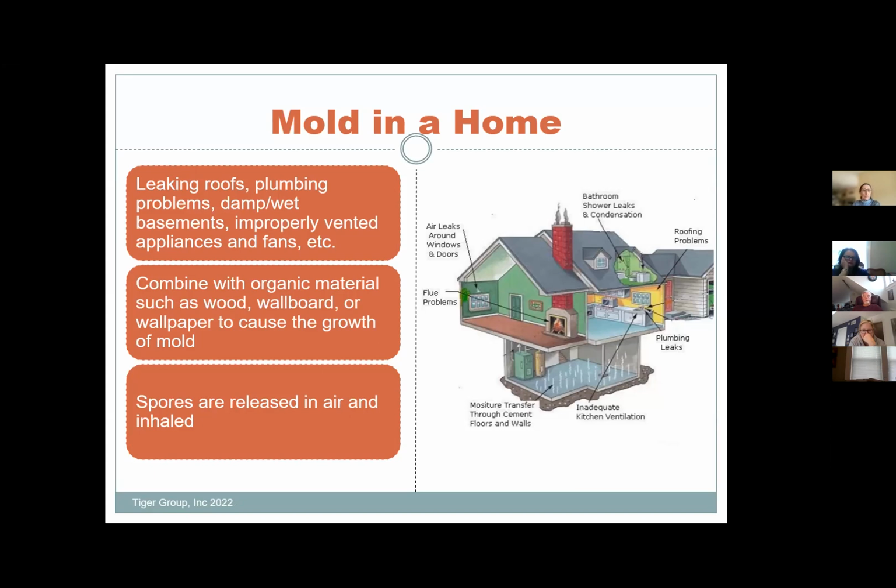So mold, first of all, needs a moisture source, and leaking roofs, plumbing issues, high humidity in a home, these are all very common sources for that moisture. They then combine with organic things in the house that could be sheetrock, other forms of wallboard finishes, flooring, like carpeting, and of course, wood framing. Once we have some mold growth, those spores are released in the air, and those are what affect us when we're breathing the spores. It is known that they affect people differently.